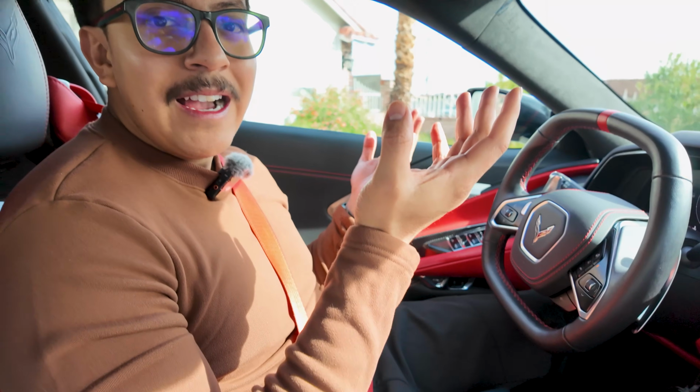But since I had the seat belts on, might as well start the driving experience. Let's go. All right, now we're starting to drive. First up, getting out of this driveway.